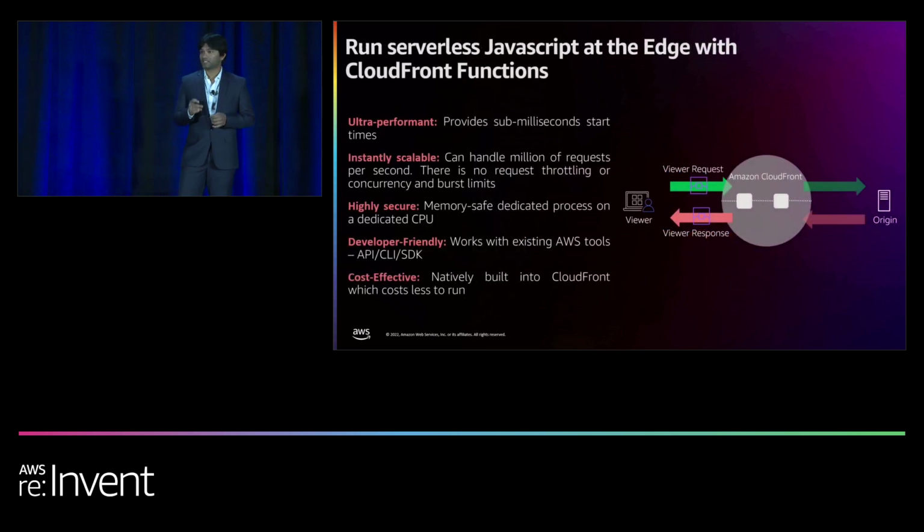CloudFront Functions is purpose-built to give flexibility of a full programming environment with the performance, scale, and cost effectiveness that modern web applications require. CloudFront Functions executes JavaScript code natively at CloudFront's edge locations and scales instantly to millions of requests per second so that our customers do not have to worry about burst or throttling limits. We recommend that you use them for high-scale, latency-sensitive CDN customizations.